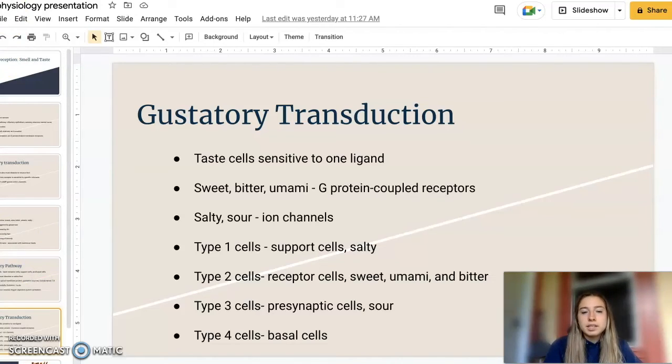Each type of the taste receptor cells has a different name. So the type 1 cells are support cells, and they are sensitive to salty flavors. The type 2 cells are receptor cells, and they are sensitive to sweet, umami, and bitter. Type 3 cells are presynaptic cells, and they are sensitive to sour taste. And then type 4 is basal cells, and scientists are still figuring out what the basal cells are sensitive to and their function within the transduction pathway.